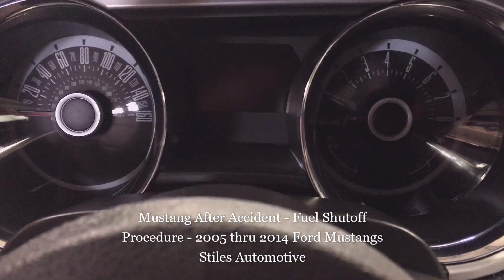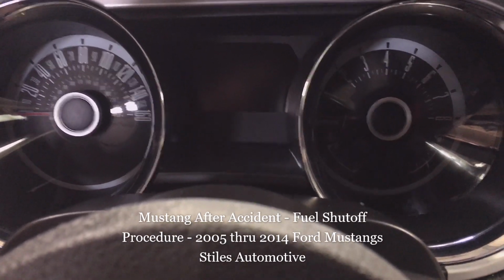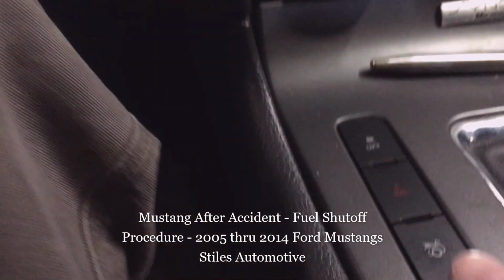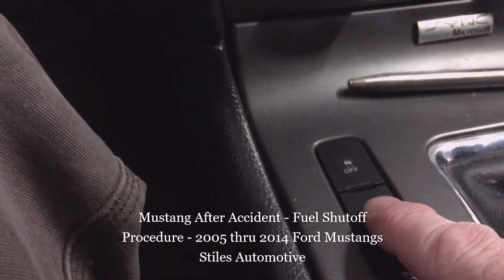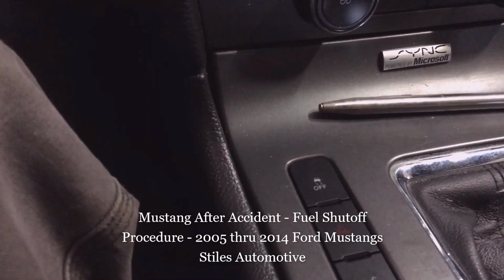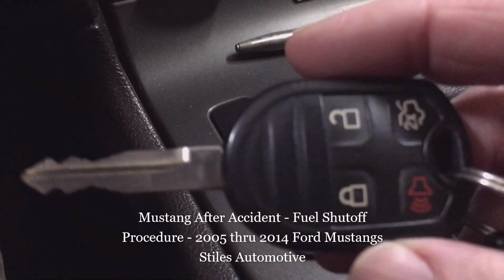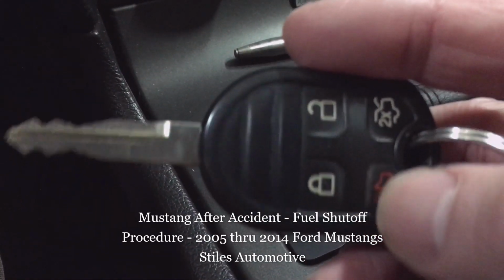If you're watching this video because you've just been in a collision and your car is alarming, you can turn it off by either pressing this button here, the hazard button, or the panic button that's on your keyless entry remote.